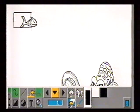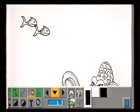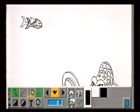I thought we'd start with something along a fishy theme, so I'll get me a little fish and I'll reproduce him. And down in the bottom corner here are the number of frames that I'm using. So I've got frame 1, that's where I want the fish for frame 2.